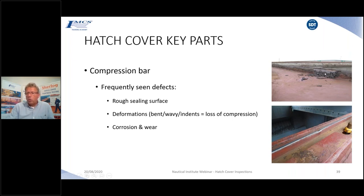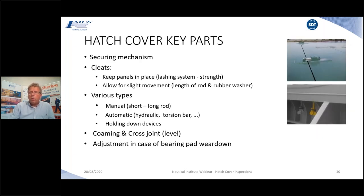Defects are advanced corrosion to the compression bars, which results in uneven compression, and it can be detected in certain cases with ultrasound, or just the plain deformations as a result of contact with cargo, stevedores, handling gear, and so on. Always remember that deformations, even if it is a couple of millimeters, are going to cause lack of compression, and that compression is not so much. We have 13 millimeters. So if you have an indent of 10 millimeters, you have already lost 10 millimeters of compression or compensating capacity.